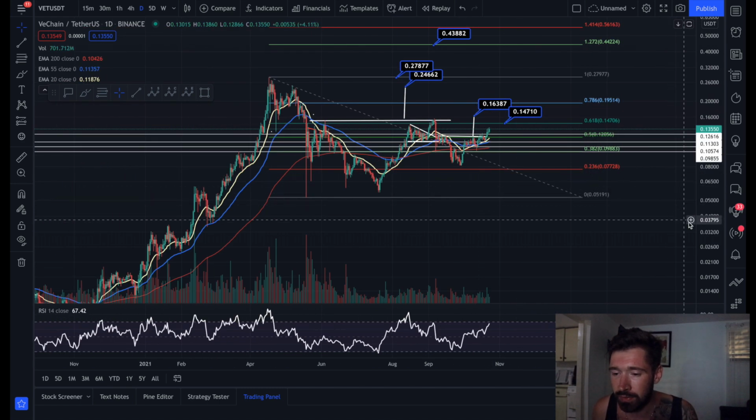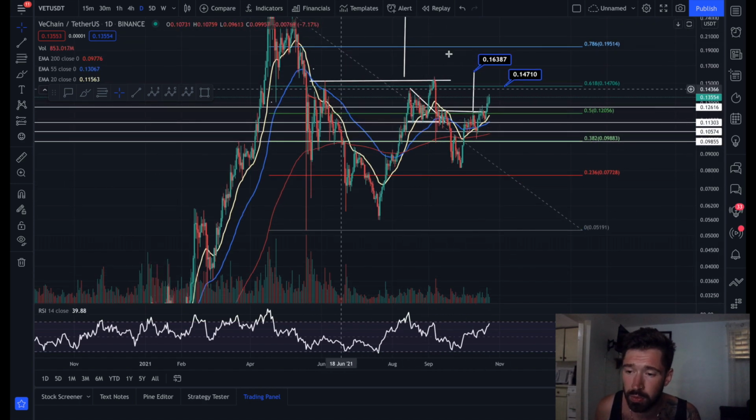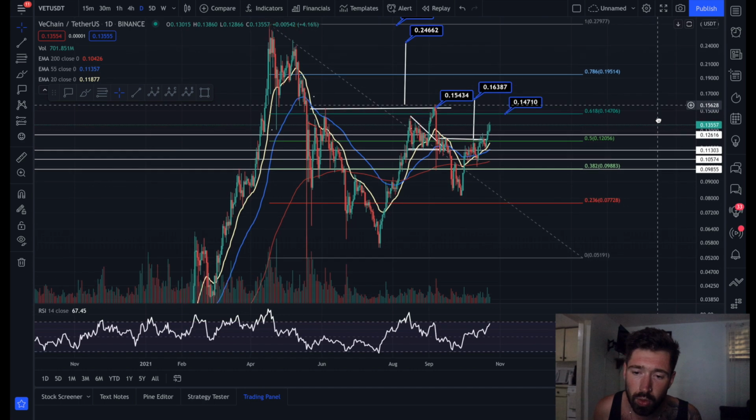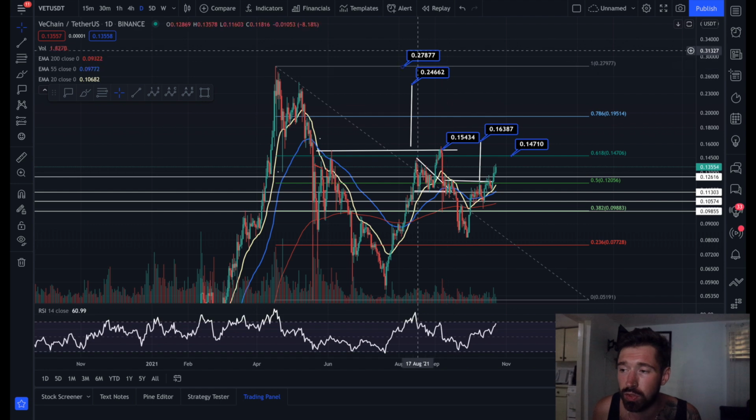All right, guys, and then we have this massive cup and handle or inverse head and shoulders, left shoulder, head, right shoulder. Your neckline is up just above the golden ratio here. I'm going to drop it in with a little price target up at about 0.154, and your breakout target is up here at 24.62 for VET.